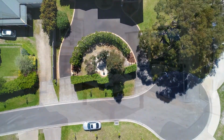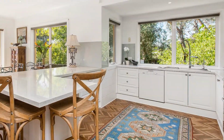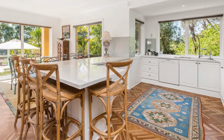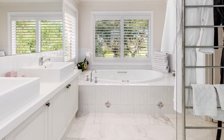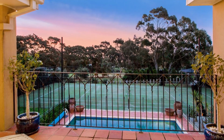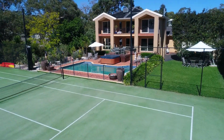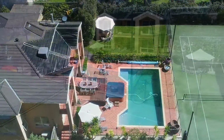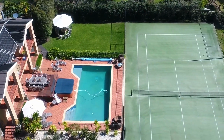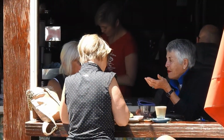In an elite cul-de-sac, the home features a choice of three living areas, a stone-topped kitchen, marble ensuites to every bedroom, and balconies and decks to take in the glorious surrounds. With a shortcut to Mount Martha Village, school and the beach, this truly is a privileged life of luxury.